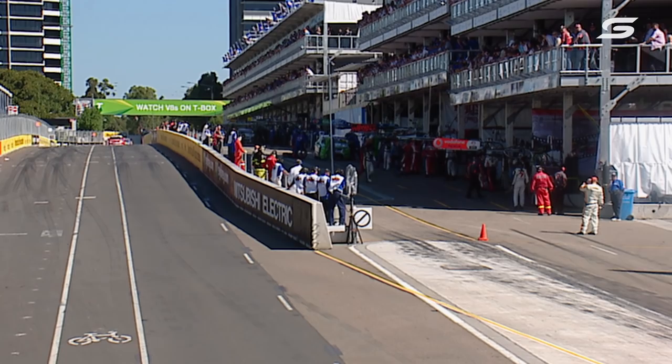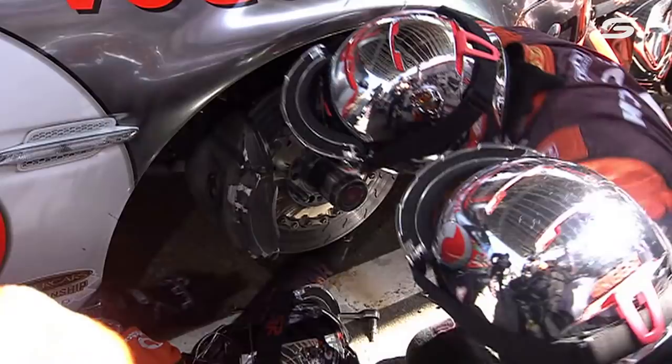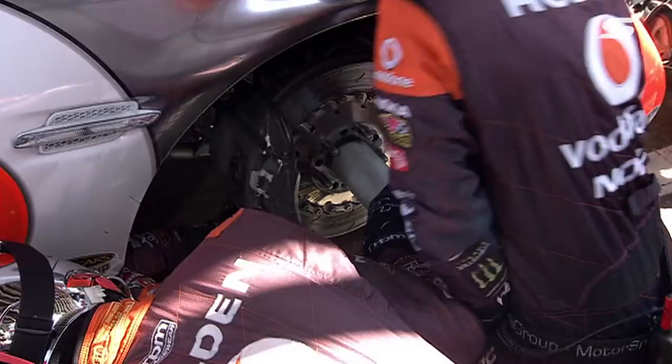This championship is unbelievable, isn't it? Yeah, just confirming, just spoke to Mark Dutton, Jamie's engineer. It is a broken damper, as we thought. It's broken one of the mounts off one end. So what that'll mean is two bolts, damper out, and a new damper in. So I'm guessing probably about a 4 to 6 minute job, if everything goes right.